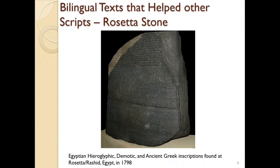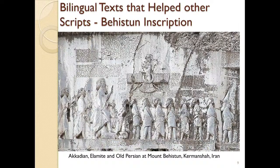And this is the Rosetta Stone with hieroglyphic, Demotic, and ancient Greek, all describing the same thing. So this was used by Champollion, among others, to decipher the Egyptian hieroglyphs. Similar thing happened with Akkadian, Elamite, and Old Persian on the Behistun inscription. So it was easy to decipher the Sumerian script.